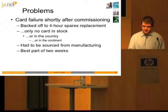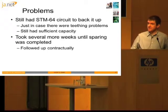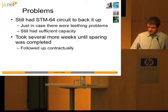But meanwhile, we had kept the 10 gig circuits around just in case something like this happened, and there was still sufficient capacity, so it was just a matter of following it up contractually, whilst we then made sure, walked around their stocks and said, right, where are we going to have these cards? We want to see them.